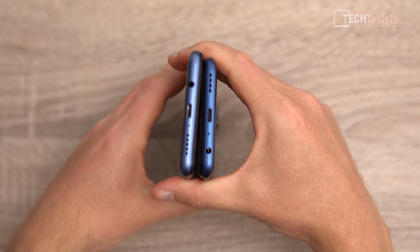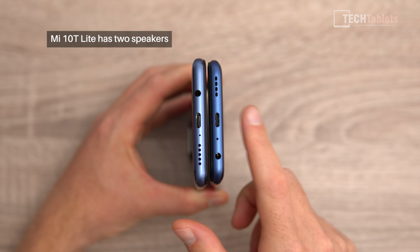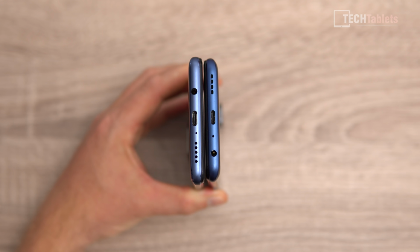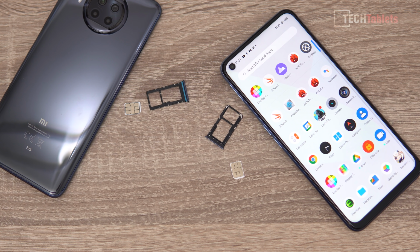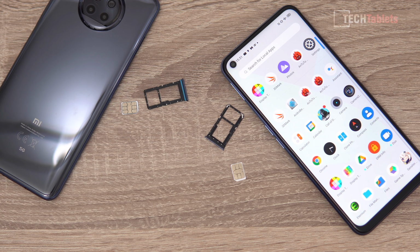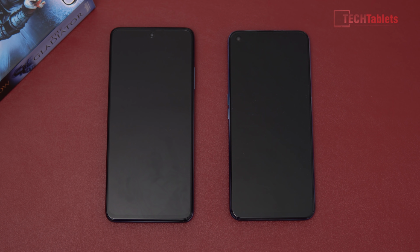Now if I flip it over and we take a look here at the bottom of them, Type-C ports of course on both of them, single downwards firing loudspeaker on both. The microphone there used for voice calls, and both of them have 3.5mm headphone jacks. Now, if I talk about the output quality on both of the jacks on these, I think the Xiaomi is just slightly, ever so slightly superior in terms of audio output from that jack there. Now, if we take a look at these SIM trays as well, both of them take 2 nano SIMs, or a nano SIM and a micro SD card. You have to give up one of the nano SIMs if you are going to use a micro SD card in these. So now onto the screens and the fingerprint readers.